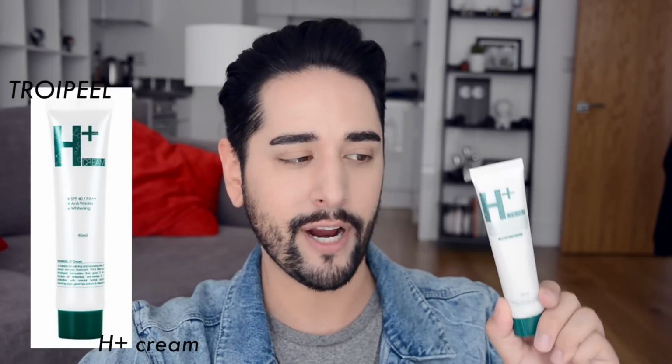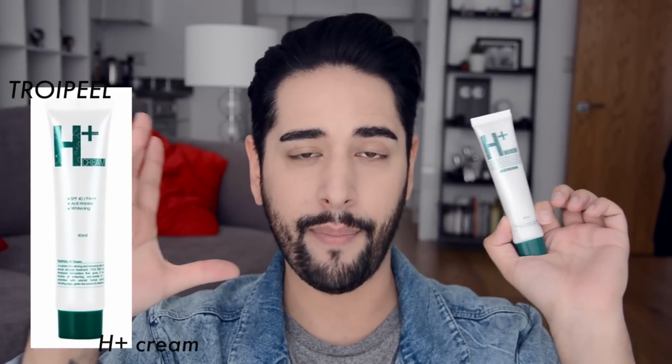This is the H+ cream. So as you guys know, I don't wear makeup. I actually hate the feeling of makeup on my skin. When I have to wear it for shoots and stuff, it feels heavy. It feels just too much, and I can't ever wait to get it off.